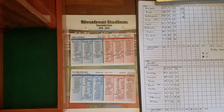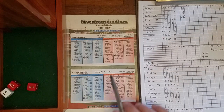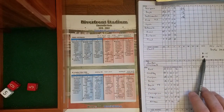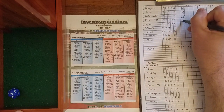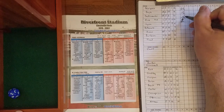And that brings up Pudge Fisk. Nothing on the 20. Pudge, 5-11 against a right-hander. That's a ballpark home run chance. And it's 1-13. 1-13 for Carlton Fisk to go deep. And he does. It's gone. A 2-run homer for Carlton Fisk. And the Red Sox are off to a good start here in Game 4.